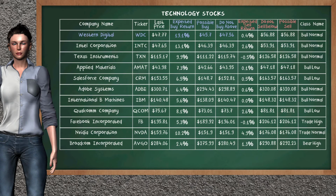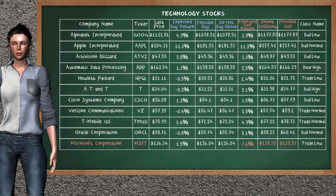On the other hand, there is a mild opportunity to sell Microsoft Corporation. You can observe, it has an expected sell return of 7.6%. You may sell it at a minimum price of $138.39. But we expect a possible sell price of $139.53.